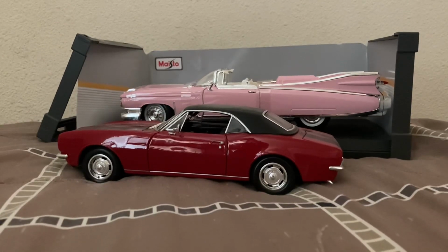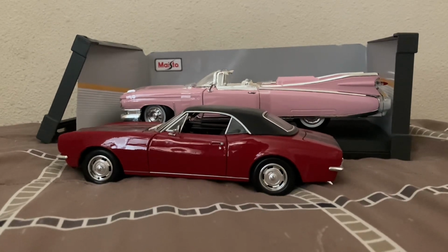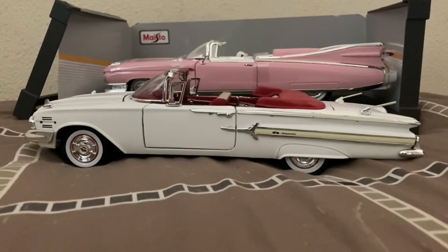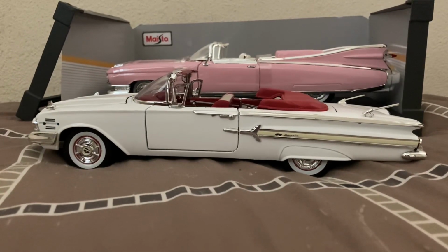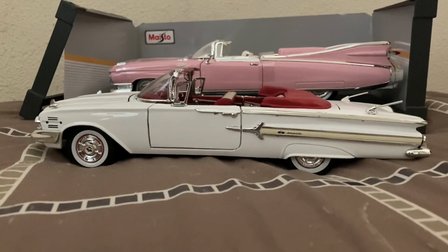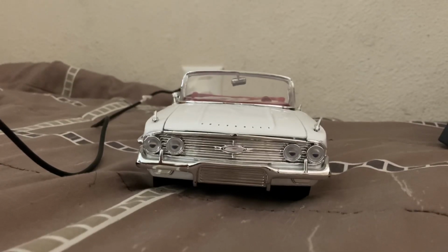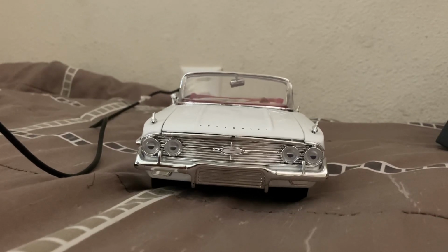Here is the 59 Cadillac parked next to the 68 Camaro, and you can definitely tell a difference. Also, just to do it, here is a 1960 Impala parked next to the Cadillac, and while it's similar in length, the Cadillac is still definitely bigger. The Impala has always been the top of the line model for Chevy, and it's been like that even up until the Impala was discontinued a few years ago.